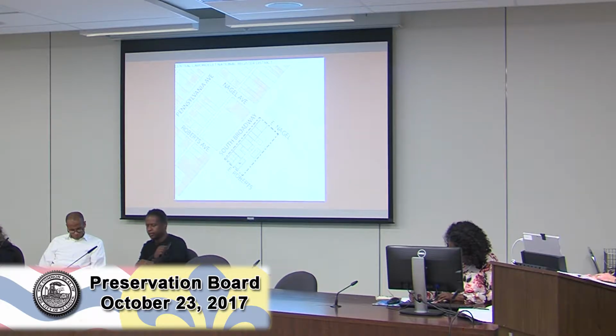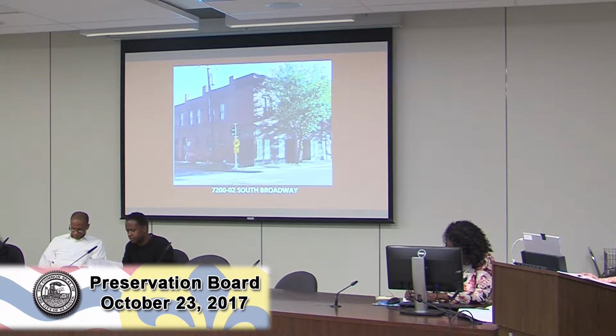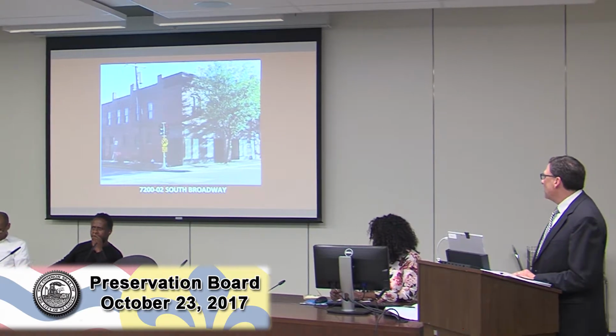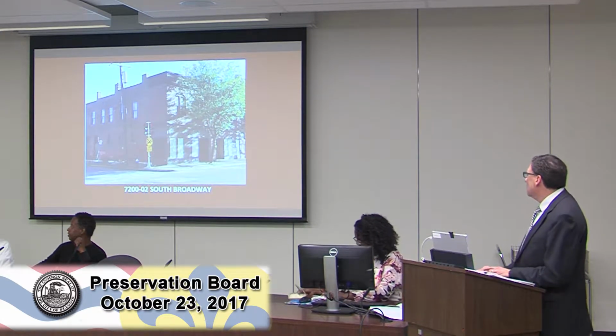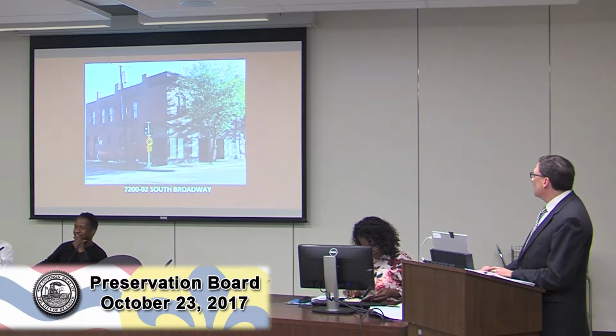We're looking down the block, and they are all one parcel, to the best of our ability to identify at what point they became one parcel. So this is South Broadway, first floor.